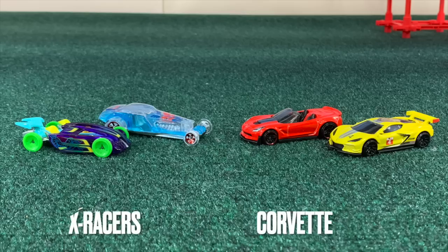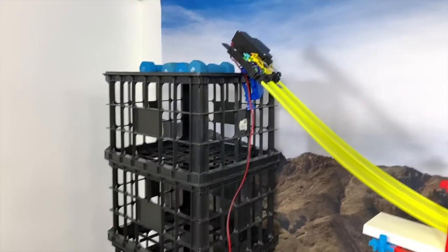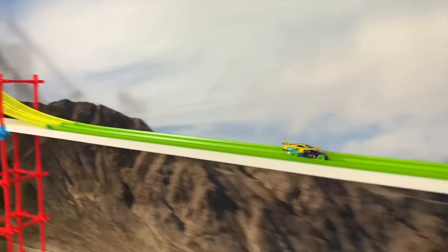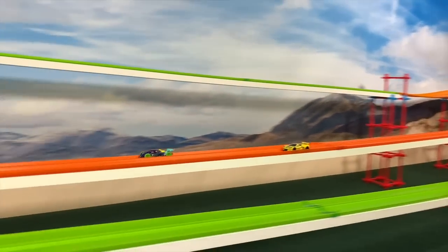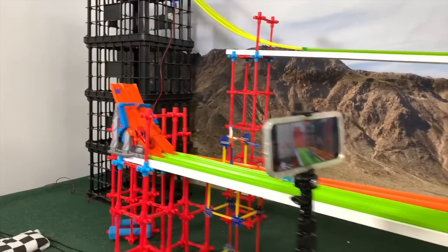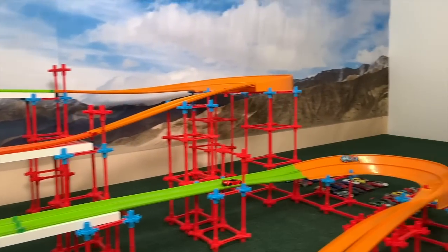It is the first team to win 2 races, X-Racers and Corvettes, of course, being the 2 who get to compete. Easy to tell apart. Corvettes using their yellow car again at the first leg. Again, the darker X-Racer, darker blue, holding true for the X-Racers. And here we go to the handoff, and it is a lopsided race right now. Red Corvette trying to accelerate here, and does, but the X-Racers are holding on quite well.